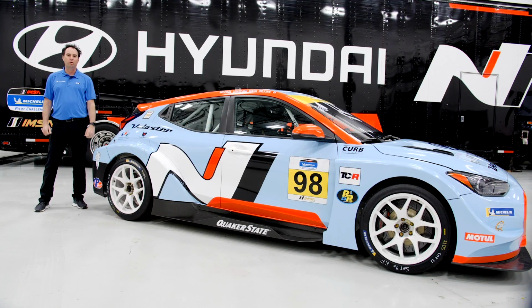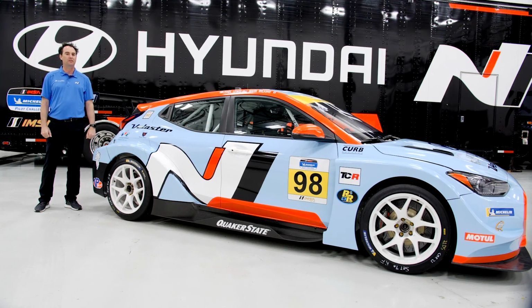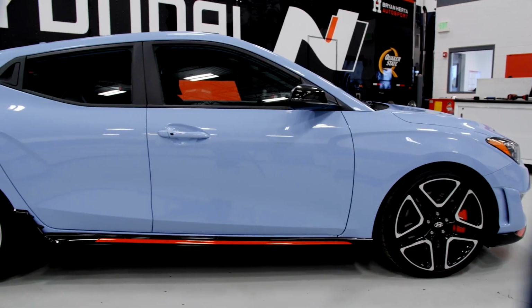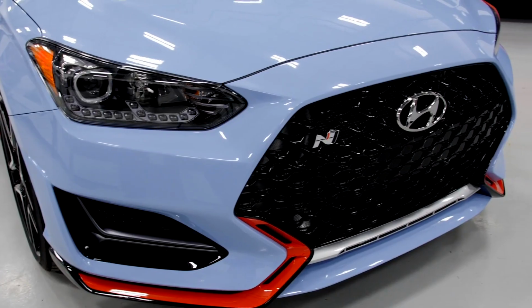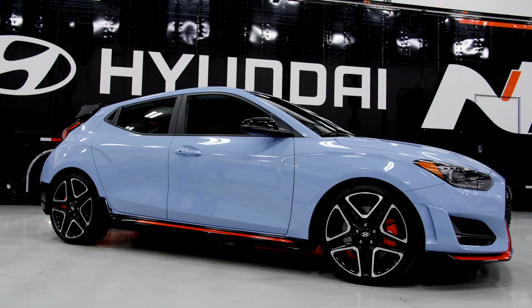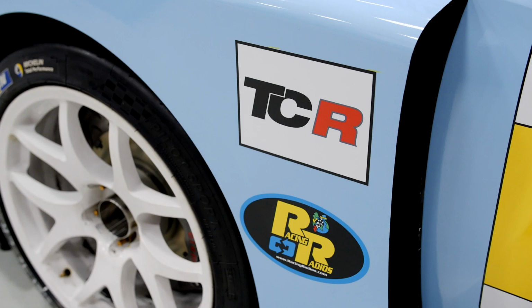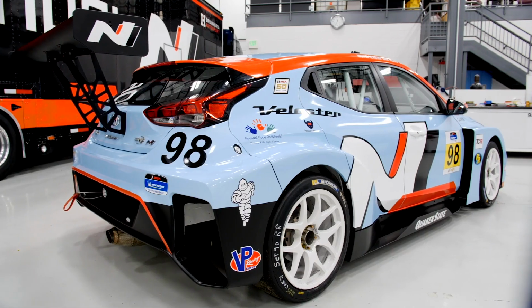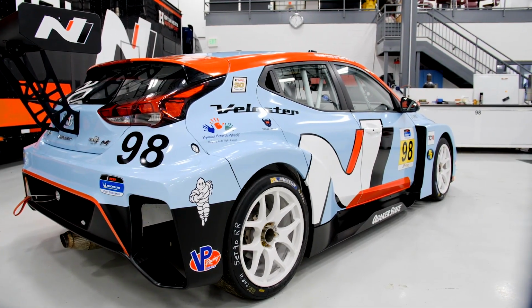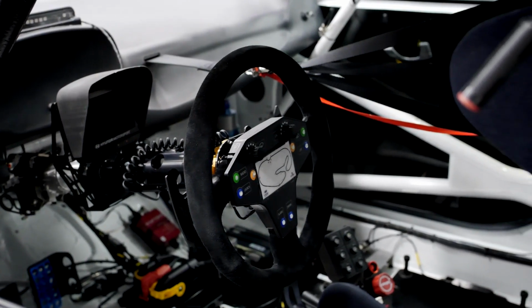Hi, I'm Brian Herta with Brian Herta Autosport, and today we want to give you a close-up look at our Hyundai Veloster N TCR car. It's based on the Hyundai Veloster N road car, and it's very, very similar, but it has some pretty important differences too. TCR stands for Touring Car Racing, and it's a fairly new class here in the United States, but something they've been doing in Europe for many years. And we're really excited because this is a car based on the world championship winning Hyundai i30N race car.